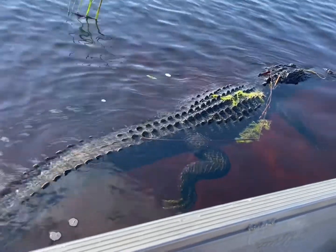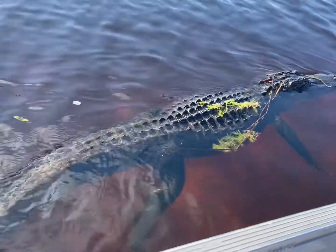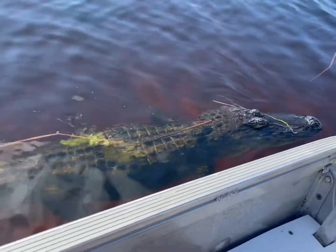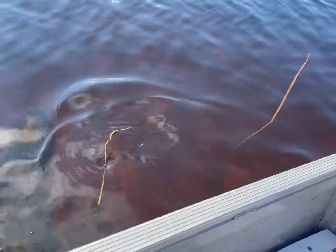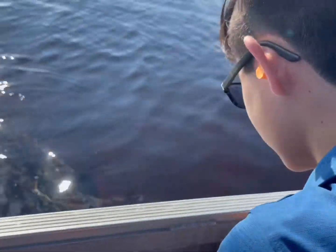But as you can see, he's just calm. He doesn't appear to be angry, aggravated, or anything. It seems he's just gotten used to these boats. He's like, okay, this is normal. And, oh wait, there's a turtle. Please don't hurt me, dude. Don't slap me. I don't want to be slapped. That's him.